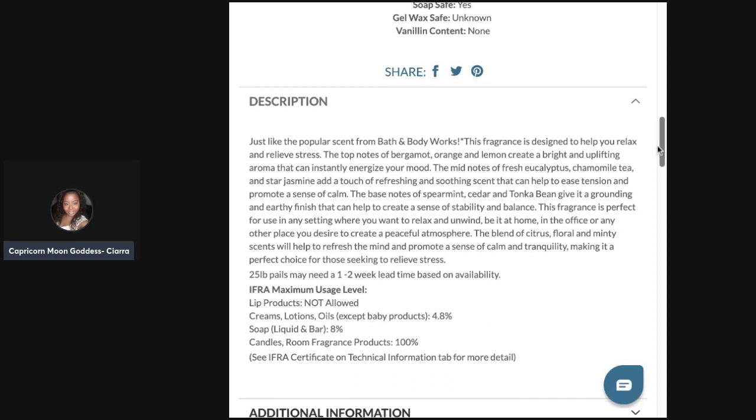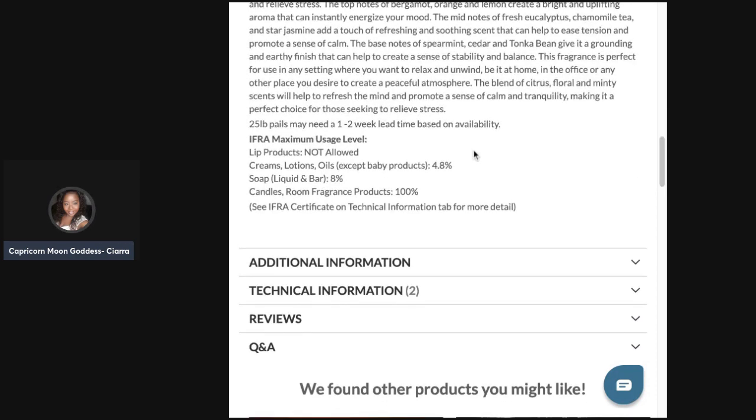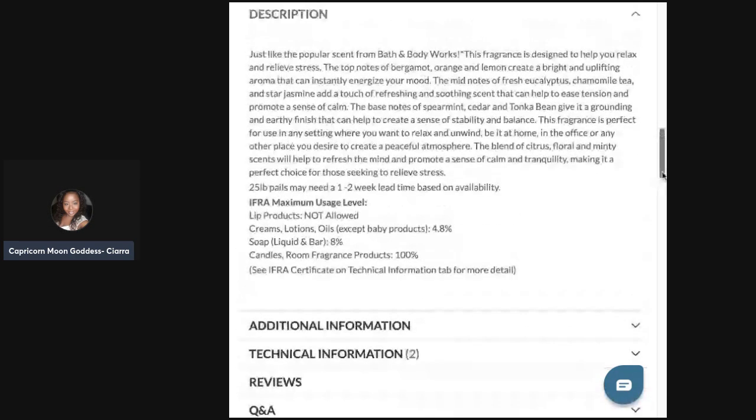So a lot of times you might not be able to smell some of the base notes right away. It takes a while. You have to wait for the top notes, the lighter notes, to evaporate off. Okay. So yeah, this says this would be good to relieve stress. And like I said, it smells like stress relief in my opinion, but a better version of that.